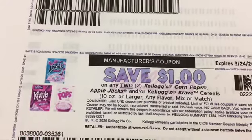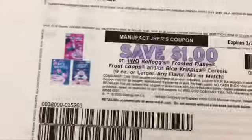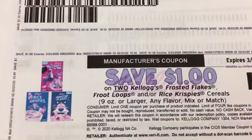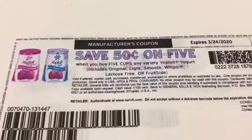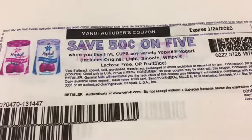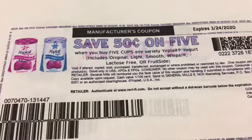I've never seen those there. Oh, this one say 9 ounces, huh? The other one I think I said, it said 8 ounces. Yoplait yogurt, 50 cents off 5. That don't seem like a good sale. That's the end of the coupons that I printed off coupons.com.